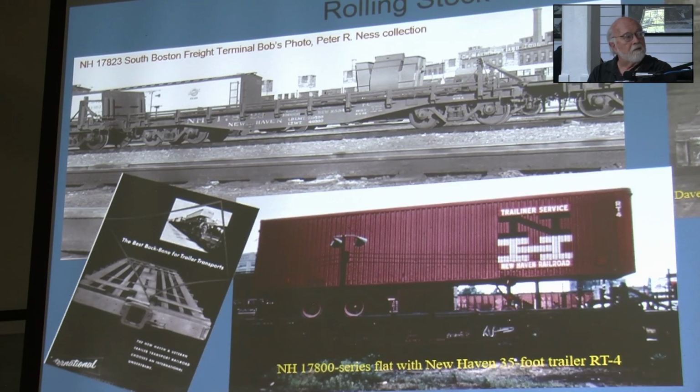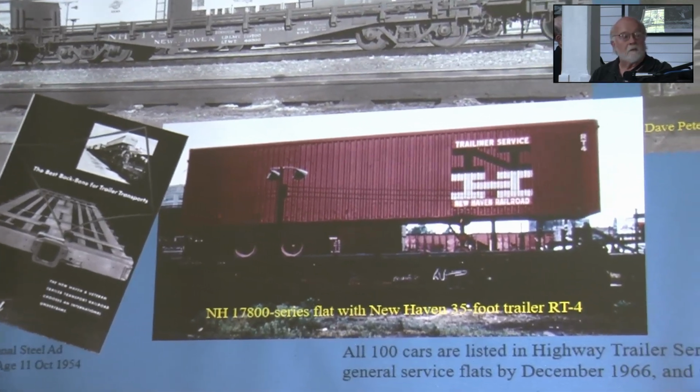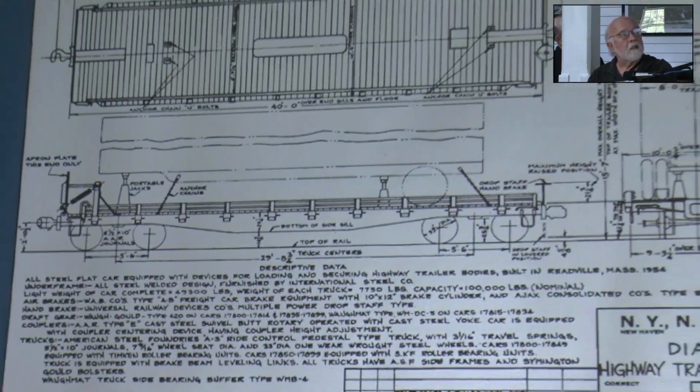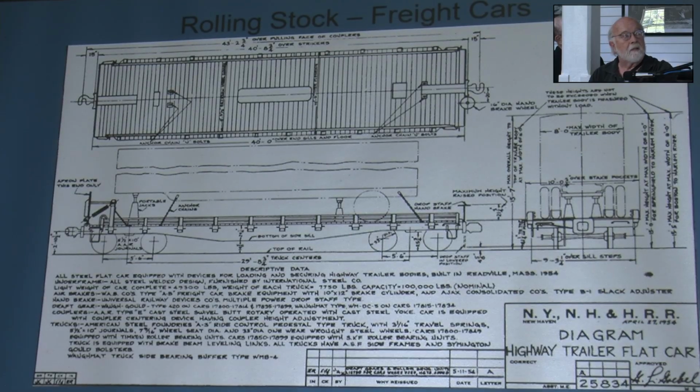And this photo I just turned up this year. It is a 17500 series flat. I could tell because I could play with the contrast enough to see it did not have bolsters sticking out the side, but I can't tell what car number it is. But there's your New Haven owned Duravan trailer on a 40-foot flat car. And here's the diagram for the 17800 cars. Again, standard apron, standard rub rails, and standard securing mechanisms used.